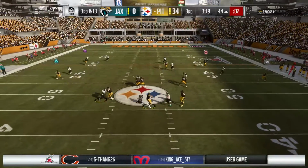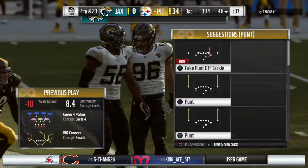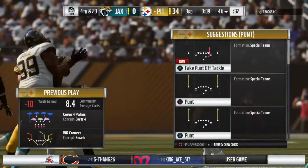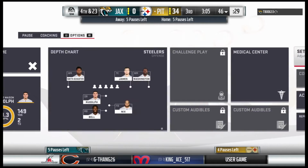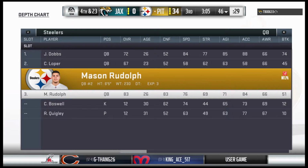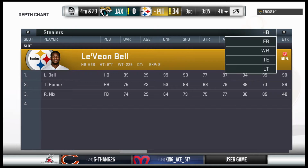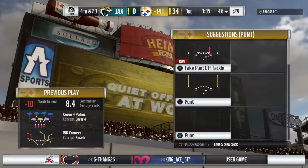From the gun, here's Rudolph. Under pressure, and he will go down. Sacked back at the 46. It's a team game, but sometimes individuals do stand out, don't they? How about that for a twofer? Tackle for a loss on the running play on the previous down. And then comes right back and gets a sack.